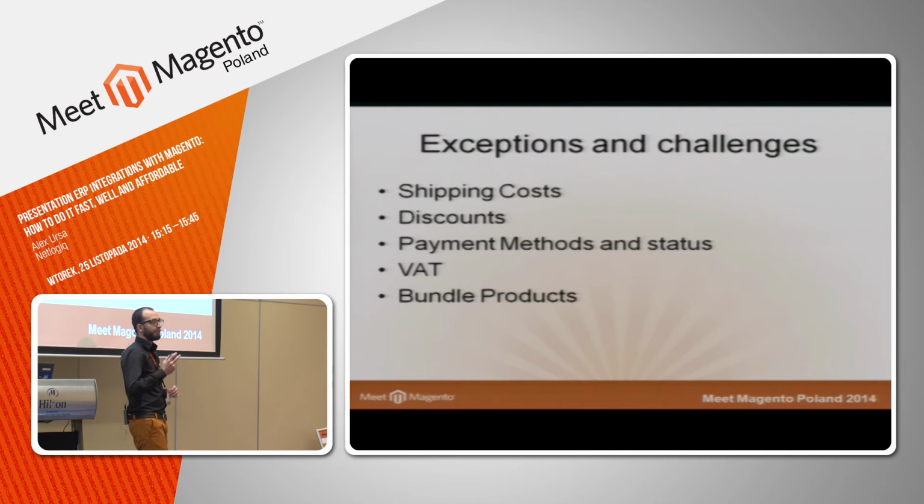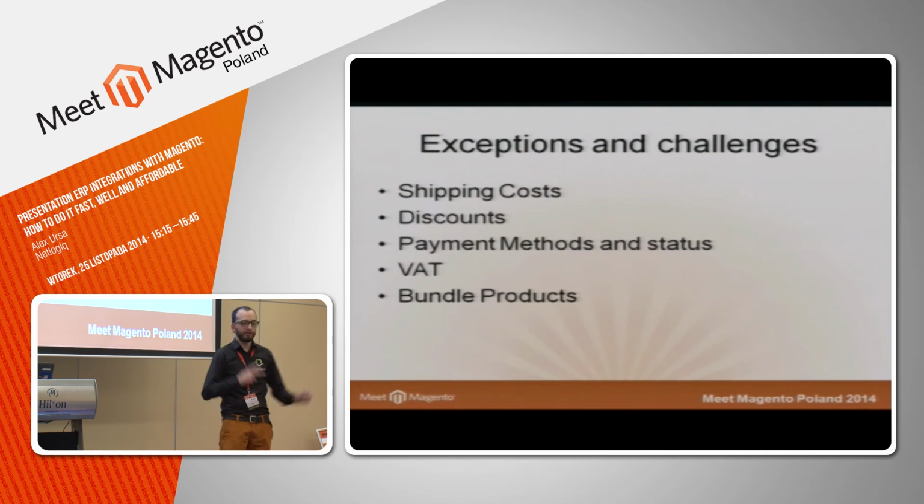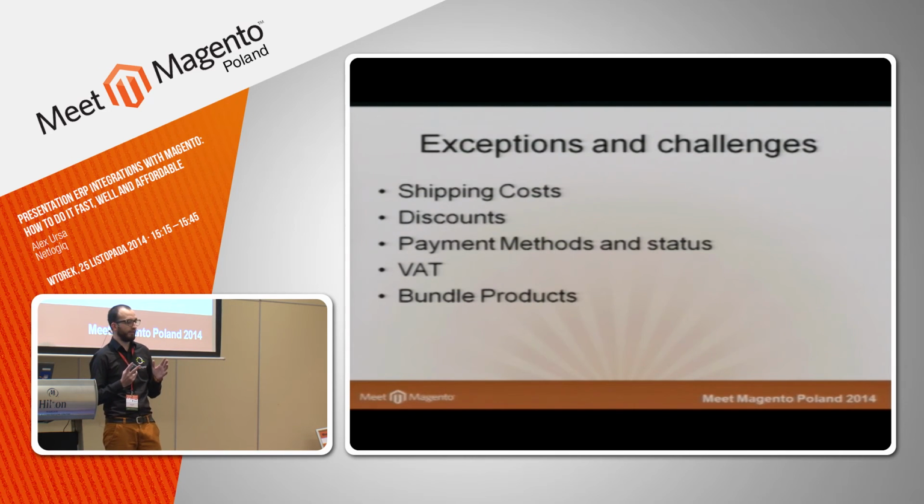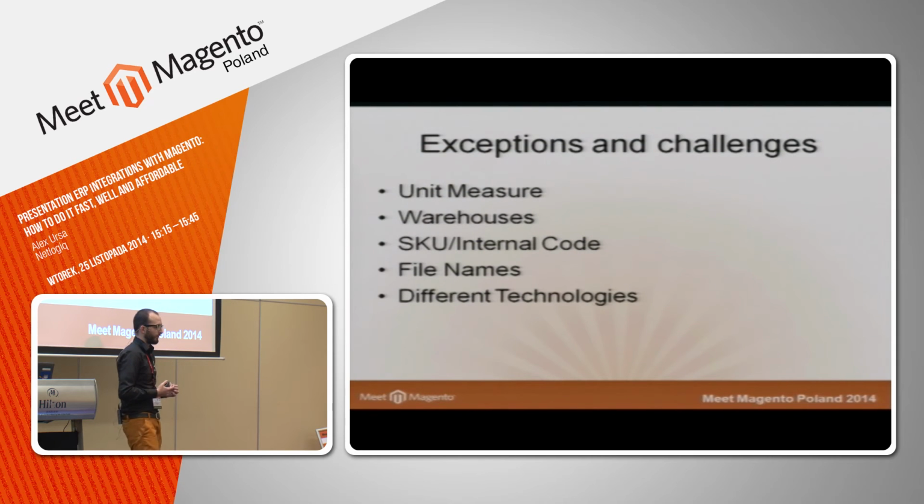And there was a problem with bundled products, because as you know, with bundled products you have a dynamic SKU created. But they were creating like a package, you know, and they were sending each product separately, and they couldn't make a reservation for the stock because of this. Also, unit measurement.